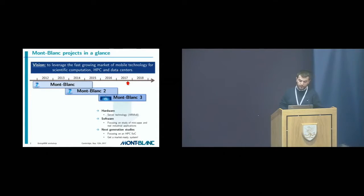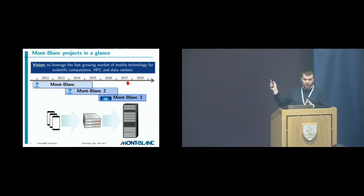And Mont-Blanc 3, that is now the reality, is 100% focused on server technology. There is no mobile basically anymore there. And the software is basically focusing on applications now, on mini apps or really industrial applications. And the next generation studies are more like, let's try to have a product out of it. And this is actually the product that I'm going to mention, the Mont-Blanc 3 demonstrator that I'm going to show you later.